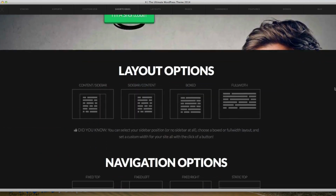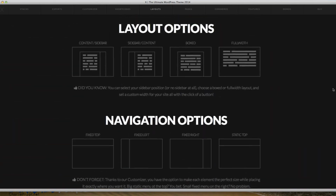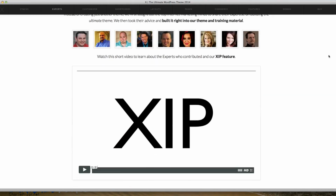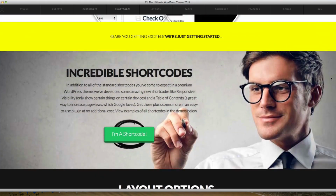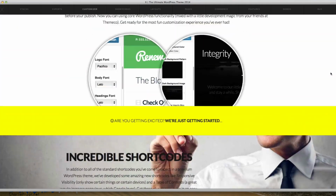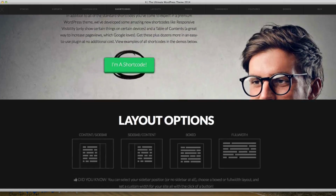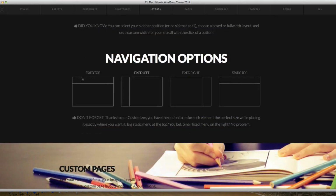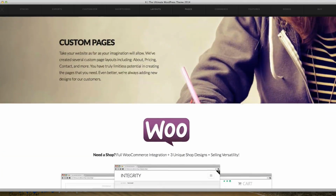You'll notice that the page sort of takes on new formatting as we scroll down the page. I think they're just showing off what their theme can actually do. So it looks like it's doing different things. You have the, I don't know what they call this, parallax effect, I guess. Pop-ups with your buttons. And they're showing off basically all the features as you scroll down the page. Lots of different layout options, lots of different navigation options. We're going to look at all those things in just a second.